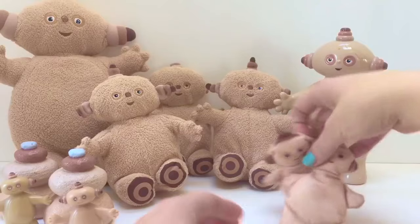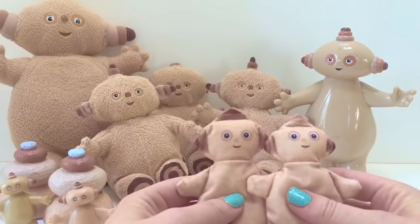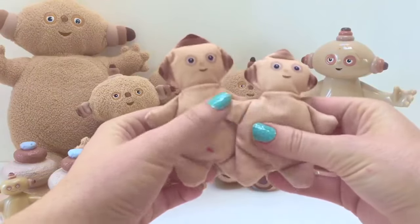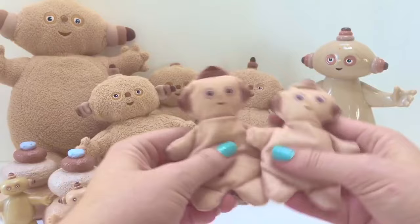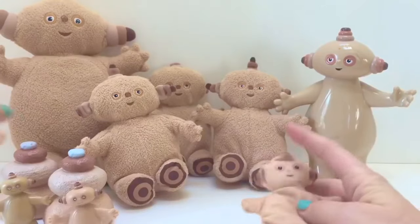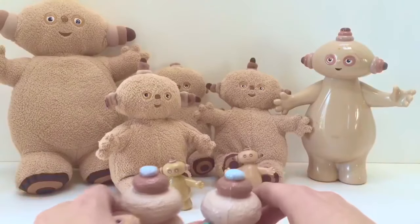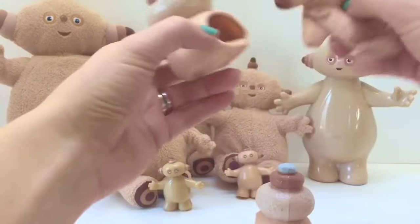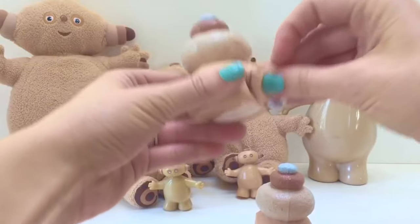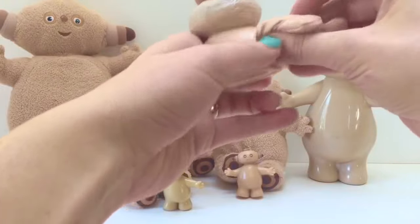Next we have our soft and cozy Makka Pakkas. These Makka Pakkas are the same as well. But this one has a little bit of a darker head than this one. And they're soft and squishy. And they will fit into almost any little space. If you roll them up, they'll fit into an egg. Or they can fit into these rocks that are part of the soft and cozy playset. Let's put one in. Go on inside the rock, Makka Pakka. That's right. And you as well, Makka Pakka.